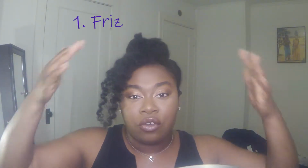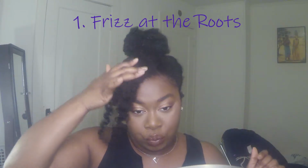First reason is frizz at the top of your roots. When I detangle, I always see shorter pieces of frizzy hair closer to my scalp. If your ends are really sleek and you're putting your braid out in, your twist out in, but you're still seeing frizzies close to your scalp and the rest of your hair is going into your twist seamless, that means that you and I are causing some breakage at your scalp.